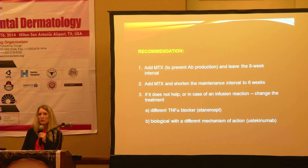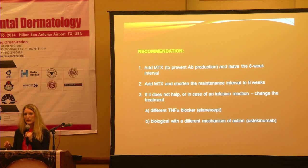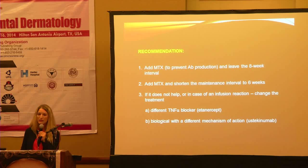It is questionable whether, when we are switching patients from infliximab to ustekinumab, we should still keep them on methotrexate additionally. There are some papers, the Phoenix study, they were reporting antibodies to infliximab, but the numbers were very low, around 4.9%. So we do think that if a patient does not have side effects to methotrexate, we rather keep them on methotrexate and switch them with methotrexate to ustekinumab.